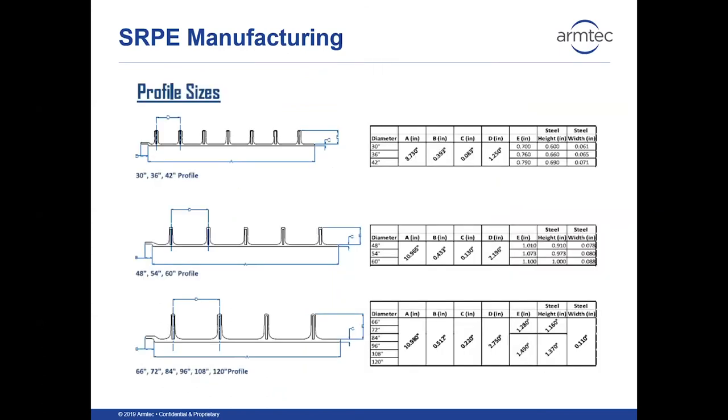So three different profile sizes exist. And as you can imagine, the larger your pipe, the stronger your profile. If you go from the smallest diameters of 750 to 1050 millimeter, 30 to 42 inches, up to the sizes of 1200 to 1500, you can see that the size of your profile, the height of the steel, increases by almost 50%, and then an additional 30% increase when you go to the very large size pipe. So now let's see how these profiles are used to make pipe.